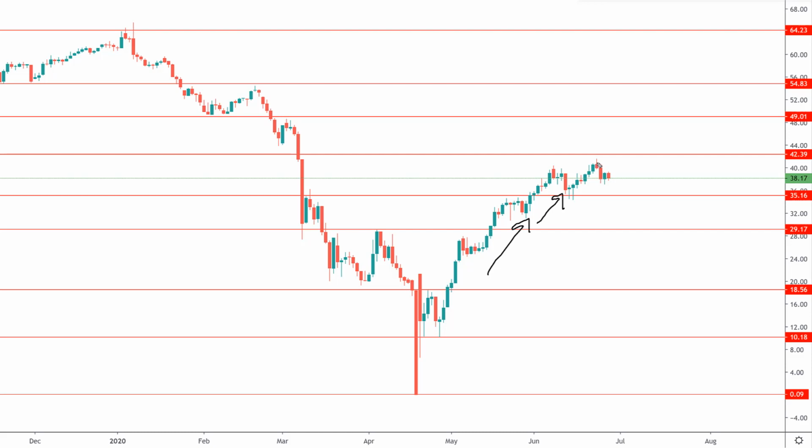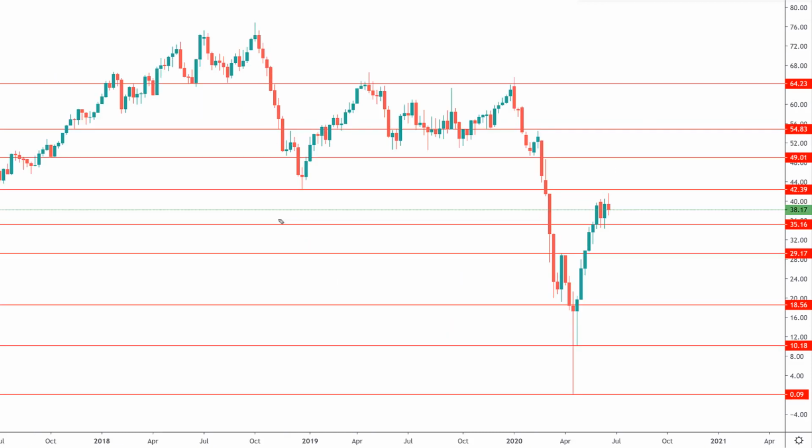Some of you might have been wondering, how did I figure out this key level structure? Well, I figured this out on the higher time frame, that is the weekly and the monthly chart. So I'm going to navigate to the weekly chart and the monthly chart so I can show you how I detected this key level structure. So here's the weekly chart of the US oil. I'm going to zoom in right now.